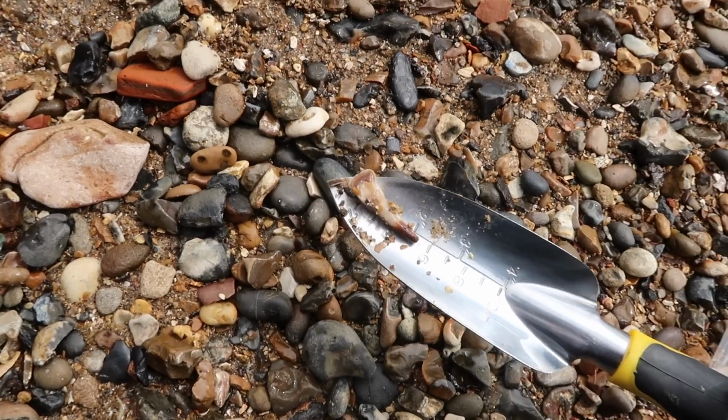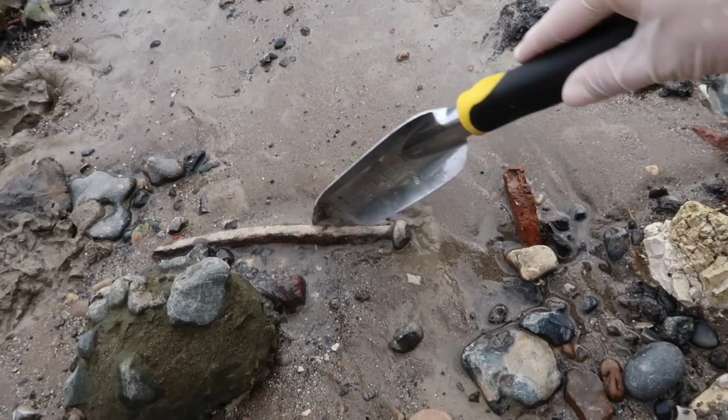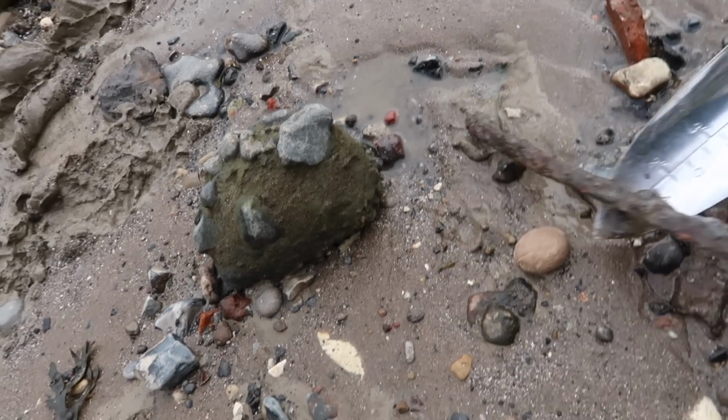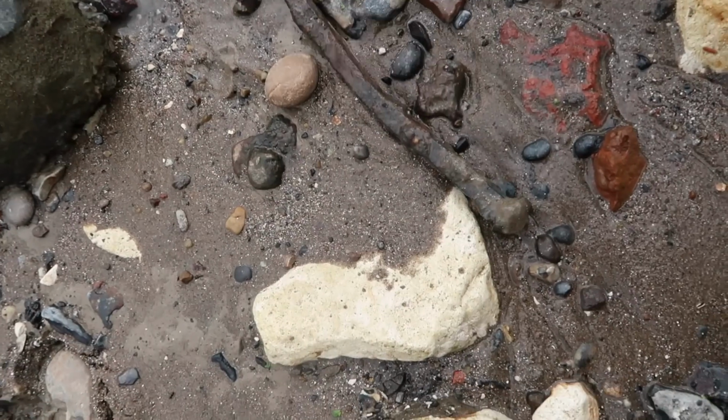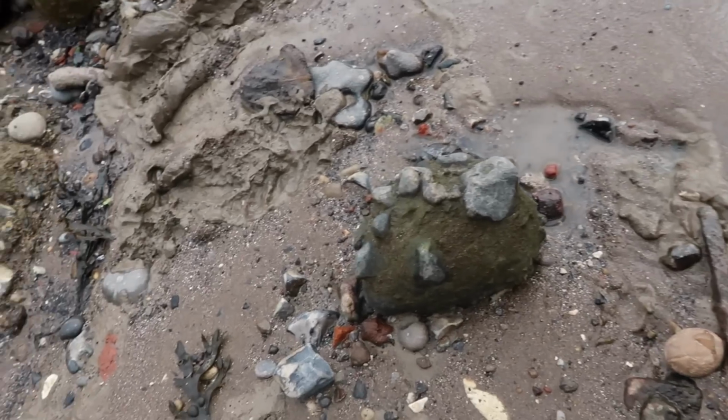I think this might be a tooth. Cool, I wonder how old that is. Okay, this is quite cool because it looks like a really old nail that hasn't moved in a really long time. That's so cool. I have no idea where it's from, what it could have been used for, but I am sinking.